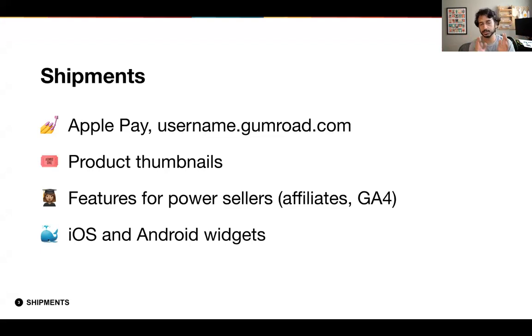We've added product thumbnails, so now you can have product thumbnails instead of just a cover image that we resized based on where it was. Now you can say on Discover, on Library, on your profile, on any place there's a grid view, you have an option to do that. That'll show up in social media previews as well. We've added a bunch of features for power sellers. If you want a deep dive into all of the stuff we've shipped, go to roadmap.gumroad.com.